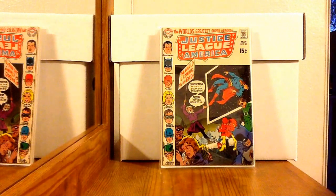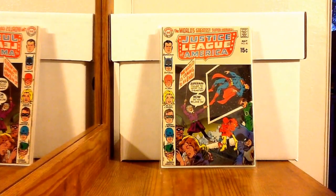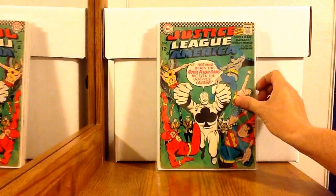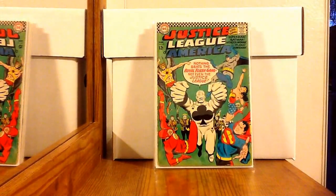And one I was really happy to find, and I believe I found it for $3 or $3.50, at the most $4, I know that. And this is Justice League number 43, and this is the first appearance of the Royal Flush Gang, who did make an appearance in the Arrow show.